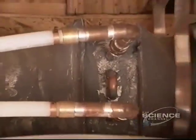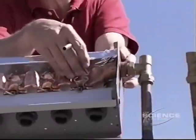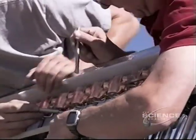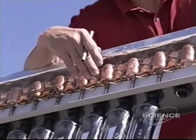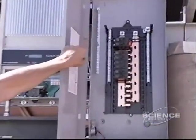When it comes to heating your home and hot water, say goodbye to gas and electric bills. The efficiency of this system is so much better than a standard system because we're able to pull that hot water from the roof for most of the heating needs. And as it is entirely solar powered, there's no call for gas. There's no call for electricity.